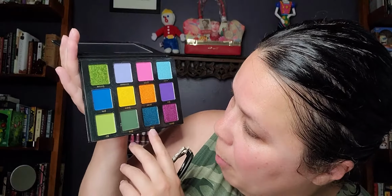The next row is, what is that? I think it's a new Monarch. Gorgeous, gorgeous color. Like the camera's not even doing it justice. Sunbeam and Imago. Beautiful blue. Sunbeam is gorgeous too. Again, the camera's not doing that justice. On the bottom, you have Chrysalis, Morpho, Cocoon, and Luna. These are really beautiful colors. Let me put my glasses back on so I can see you.